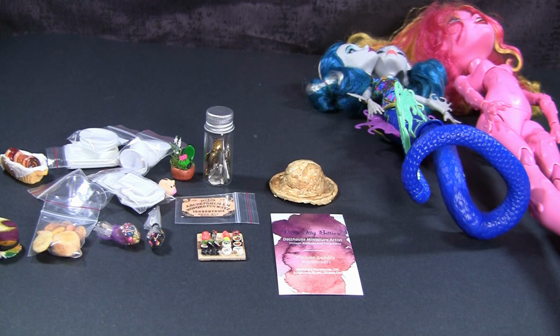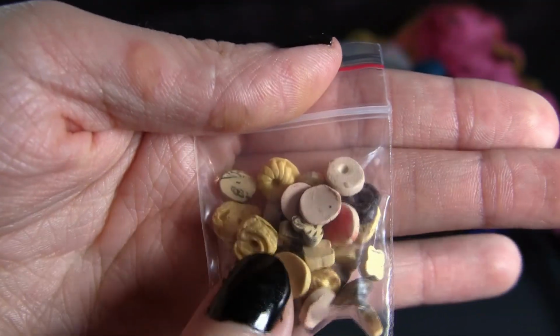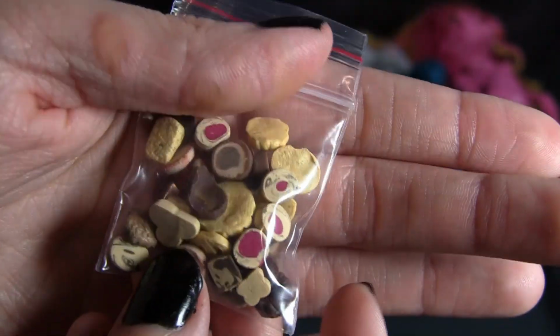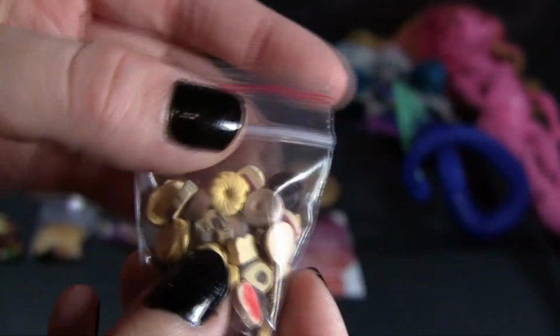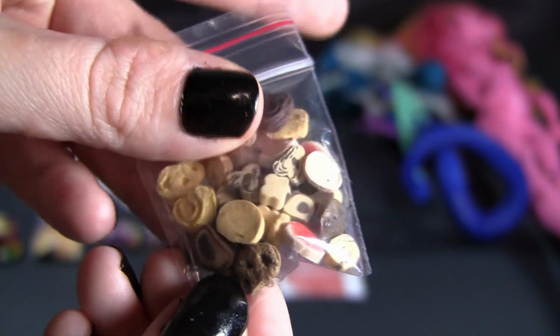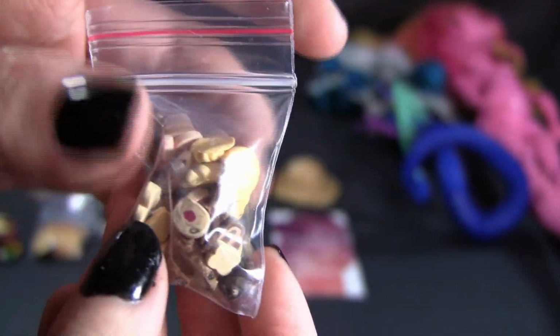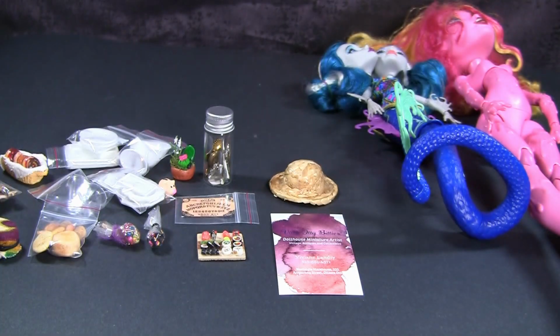Oh, and then, wow, there's so many. Okay, I'm not going to open this bag. There are so many little things in it. There are so many cookies. I might actually take some of these out and glue them to a tray or plate just so that I can properly display them. Look at all those cookies. Just different types of cookies. I love this. I love this idea. I want to try. I love the pretzels and stuff. Very inspiring. I'm going to try and make some little pretzels, I think. I think that's a good idea.